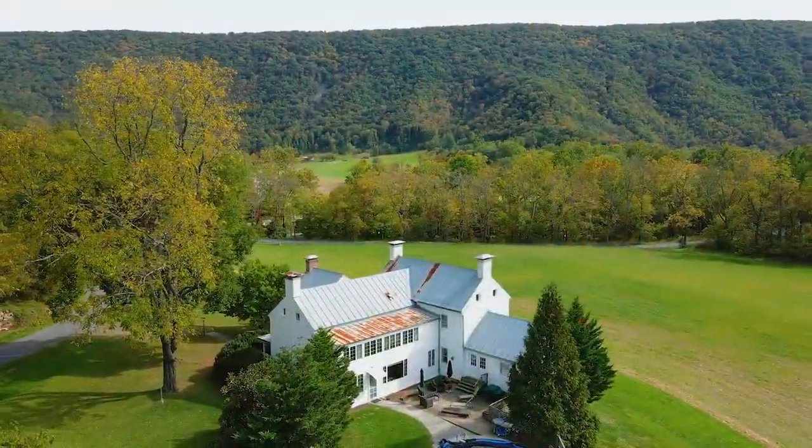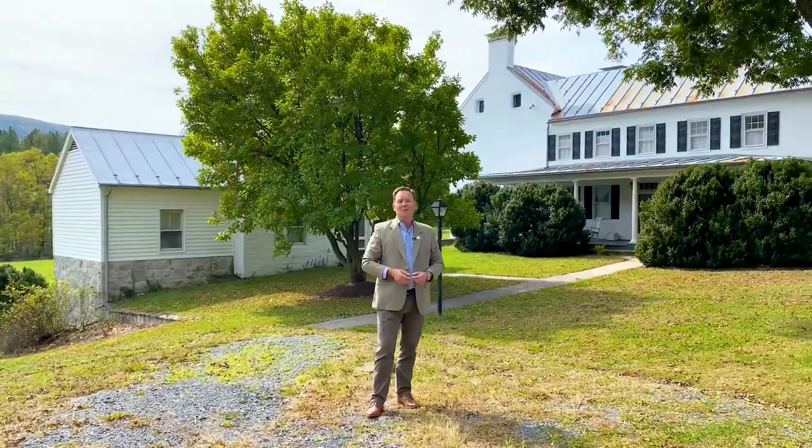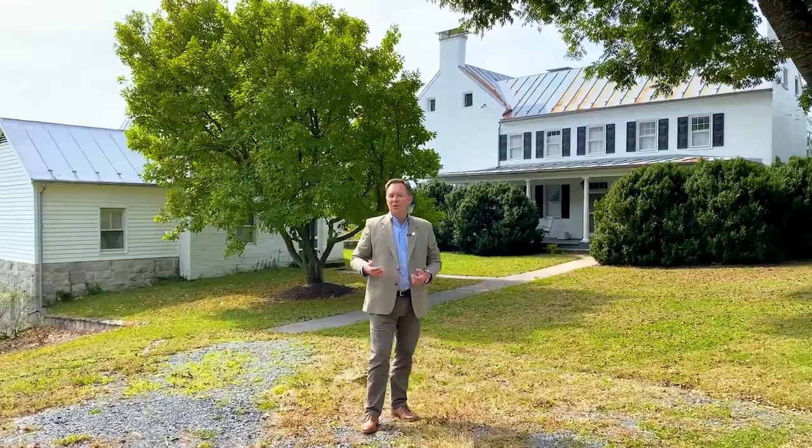Welcome to the historic Abraham Beydler House, just outside of Maurerstown, Virginia. The original manor house was built over 300 years ago, with an additional L extension built in the mid-1800s.